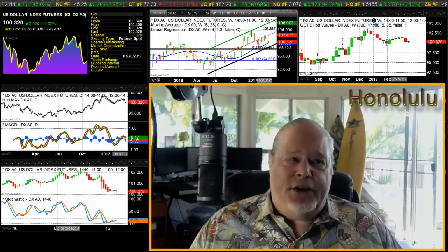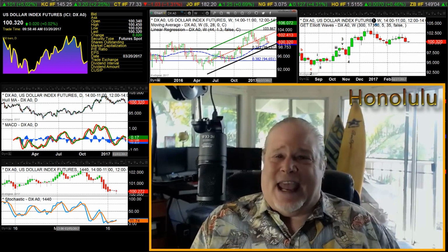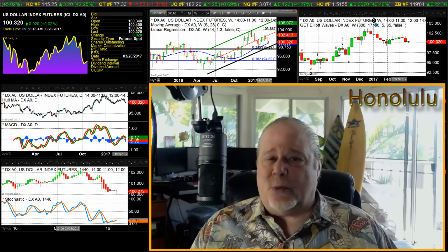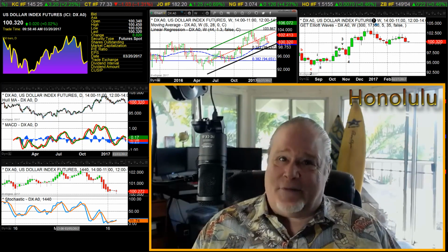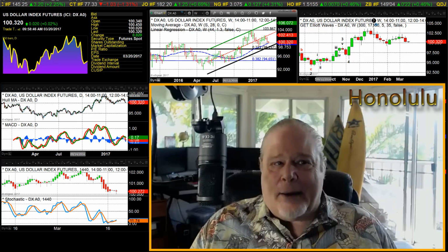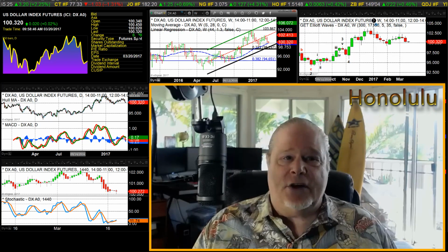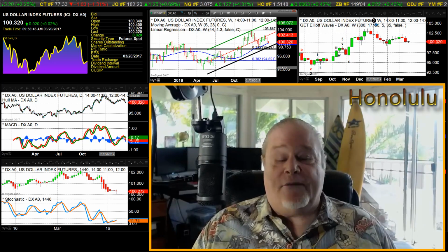Interestingly enough, the US dollar is actually slightly higher on the day. So it's had a negative impact on gold, unlike what we saw last week, where a significant portion of the big dramatic rises in gold was due to a weakening US dollar. We've got a nominally unchanged dollar, let's call it, at 100.32. The low on the day has been 02 with a high of 145.